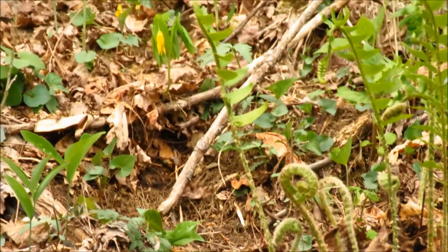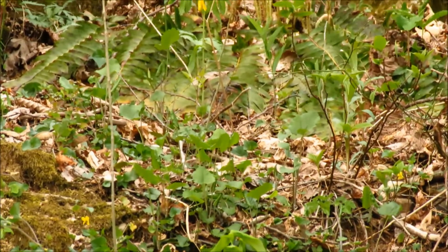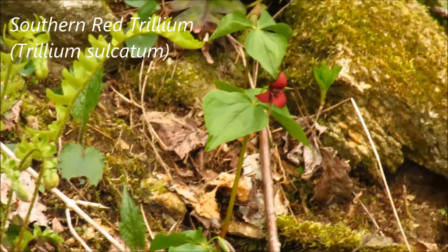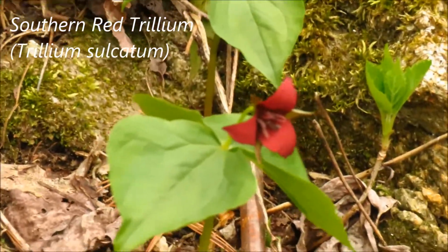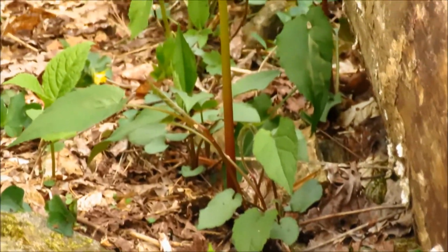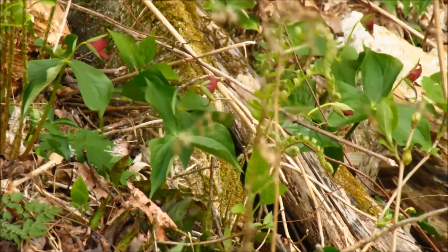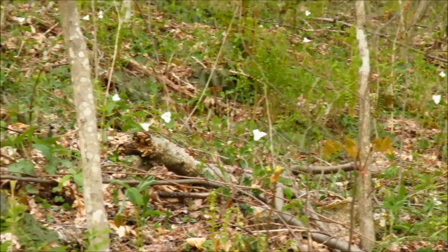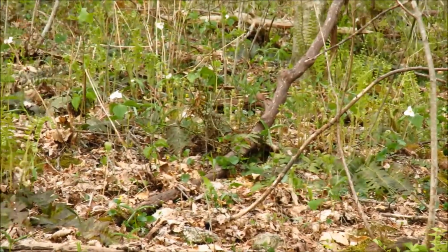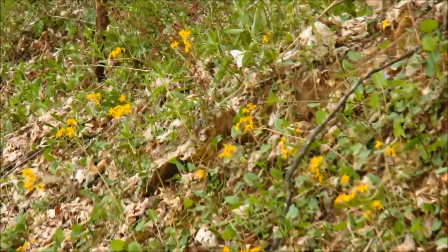Lots of those bell flowers in this area here. They're all the way up there. And here we've got the first red trillium. Right there. Lots of trillium today. The golden ragwort has really popped up too.